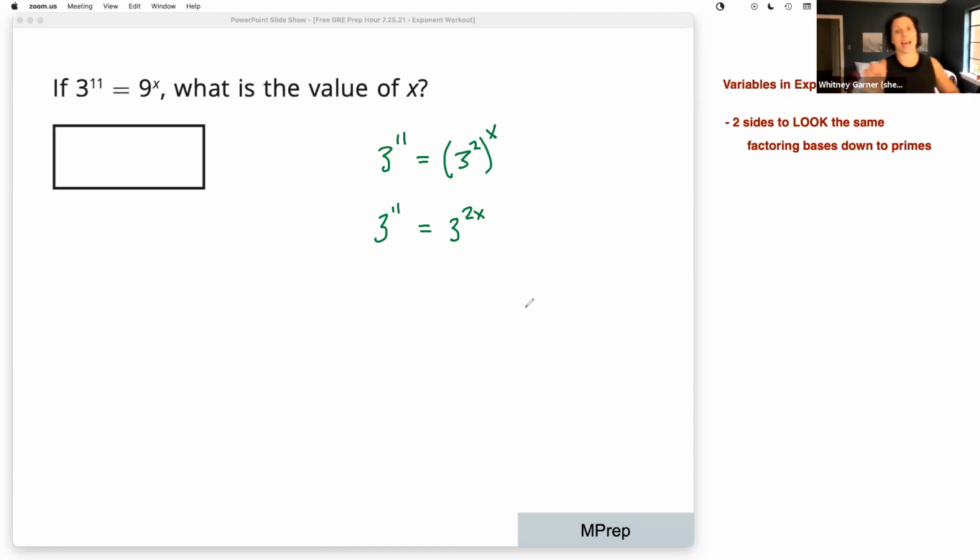Once I have my sides the same, I'm going to set the equivalent exponents equal to one another. So the 3 on the left has an exponent of 11. The 3 on the right has an exponent of 2x. And so I can just write the exponents down. The only way for this to be true is if the number of 3's on the left-hand side is equal to the number of 3's on the right. That means that the value of x is 5.5.